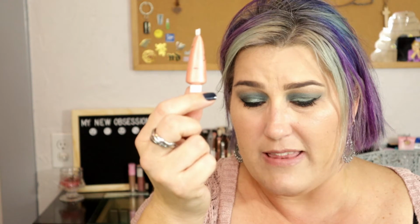So now we have some stuff I have used. This e.l.f. highlight, I can't really tell you where it sits right now. I do know that we have a marker right there on it, but it was kind of laying down in the bin, so I'm not really sure where it is now. I would venture to say I've only used it a couple times since the last check-in. I would venture to say it's not much further down than that, and that's okay.